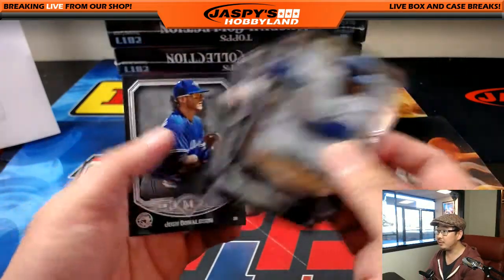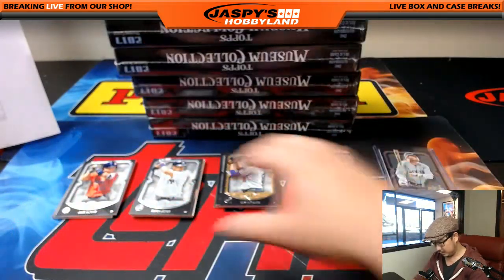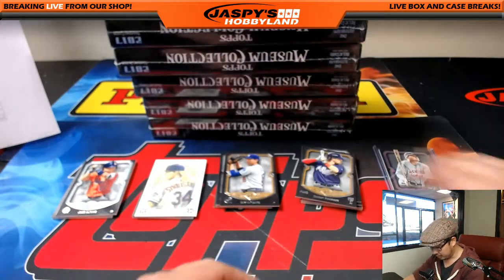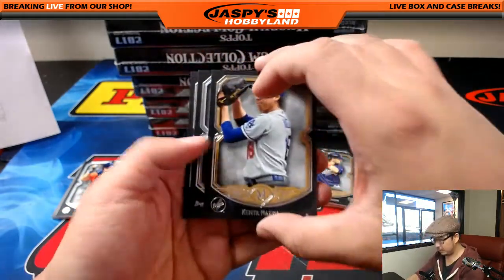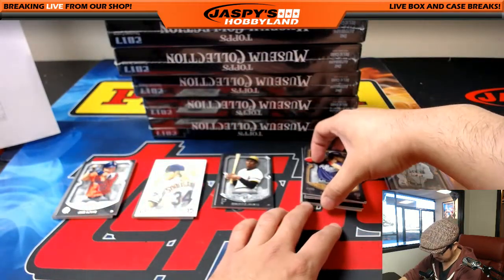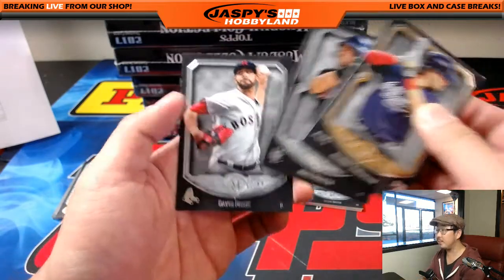Let's play 2, Pujols and Josh Donaldson. Got Derek Jeter and Xander Bogaerts. King Kenta, Greg Maddux, Kyle Schwarber. And Dansby Swanson, Piazza, and Price.